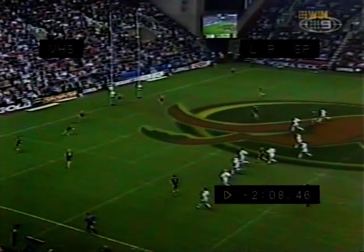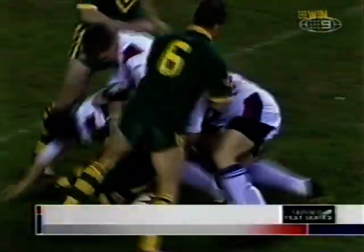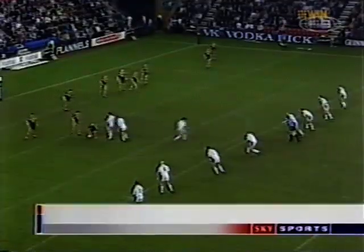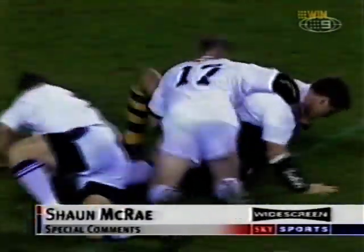The match is underway. Huge roar from the crowd. And first tackle, and that's a good chase, led by Fielden. And Britain dominating at the tackle. That's what they want from the very first whistle, and that's what we're getting.